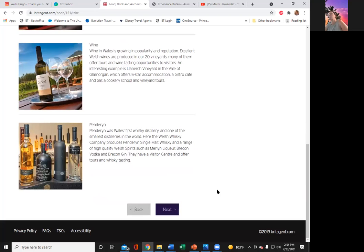Penderyn was Wales' first whiskey distillery and one of the smallest distilleries in the world. Here, the Welsh Whiskey Company produces Penderyn spirits such as Merlyn liqueur, Brecon vodka, and Brecon gin. They have a visitor center and offer tours and whiskey tasting.